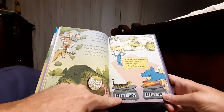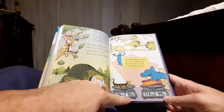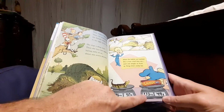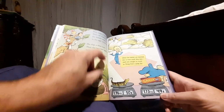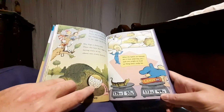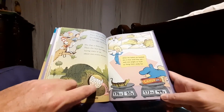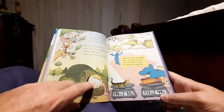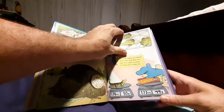So, like 1.76 ounces or 50 grams, which is about the size of one candy bar, which is 1.73 ounces or 49 grams. And something else, the temperature in the nest tells the egg whether it's going to be a boy or a girl alligator or crocodile.